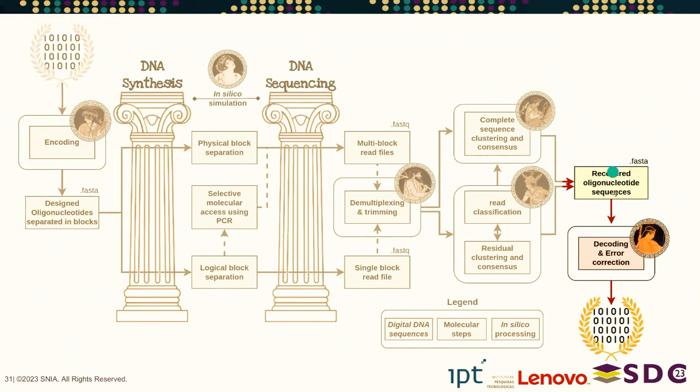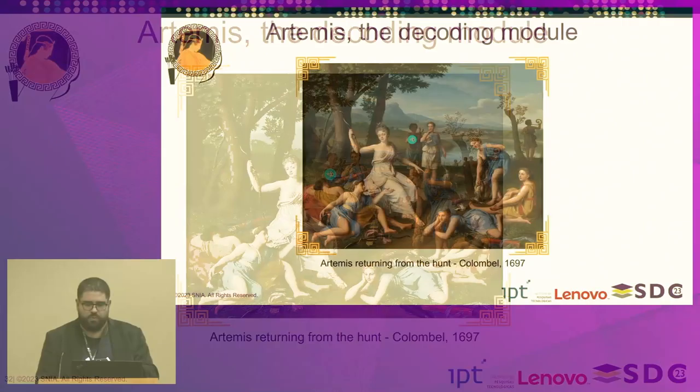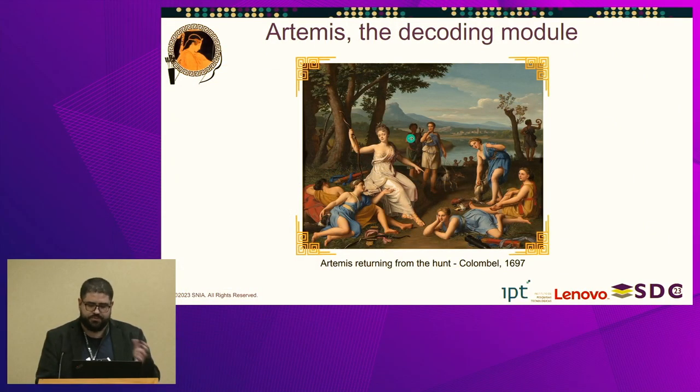So the last god from the left is Artemis. Artemis is the twin sister of Apollo. So everything Apollo does, she does the reverse operation. Apollo does the code encoding, she does the decoding. Artemis is the goddess of nature, hunting, and the wilderness. So up to here, we expect most errors were already sorted by Hephaestus and Hermes. She just needs to run down the remaining ones.